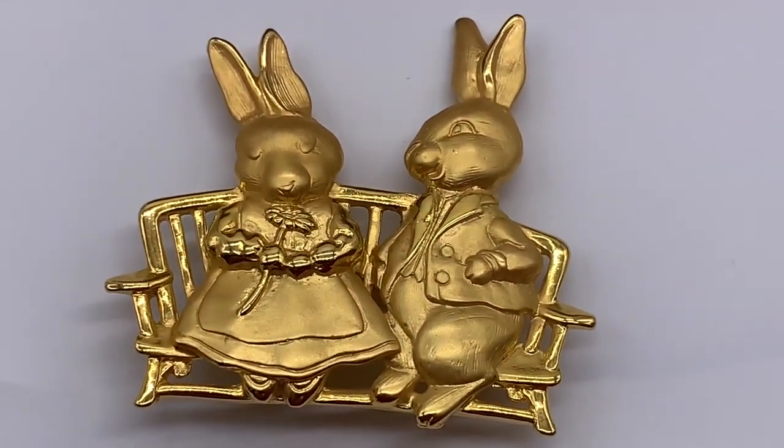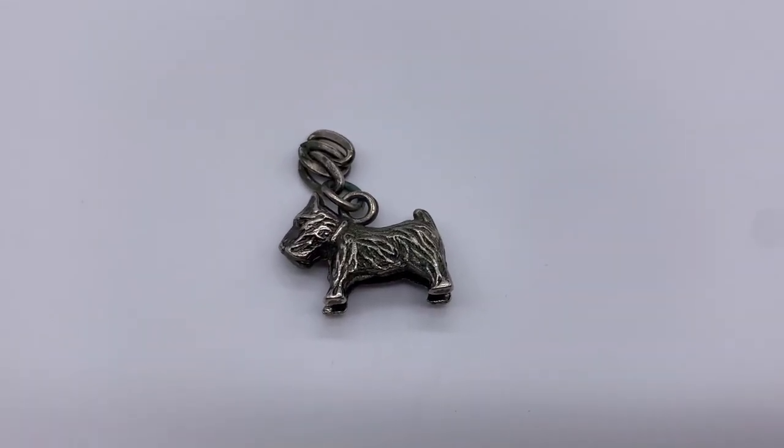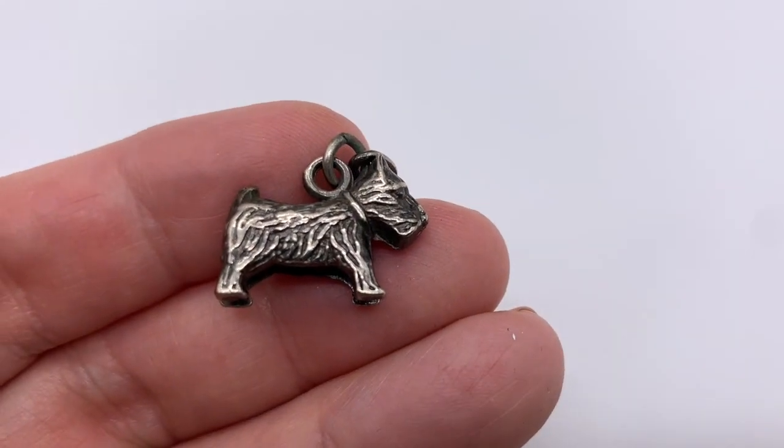That's really cute. I got this cute little dog charm. I would be surprised if this isn't sterling. I didn't look at it yet with my loop.